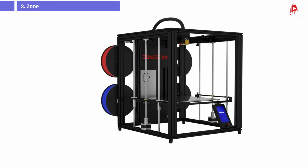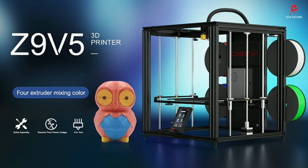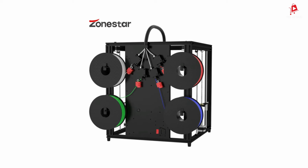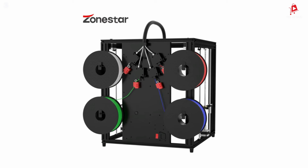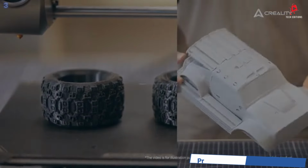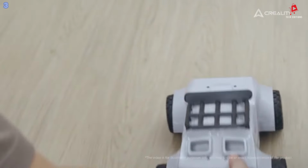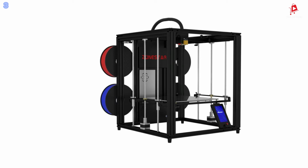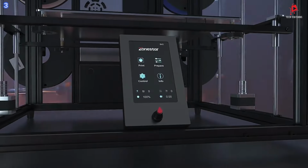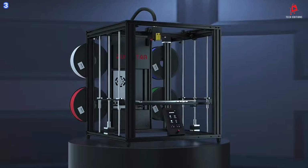Number 3. Zonestar Z9 V5 Pro 3D Printer. The Zonestar Z9 V5 Pro is an advanced fused deposition modeling 3D printer featuring a 4-extruder system and a 4-in-1-out hot end. This unique design allows you to print in single color, dual color, or even 4 colors with ease. Whether you're creating intricate multicolor models or simple single-color objects, this printer gives you complete flexibility.